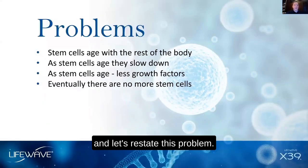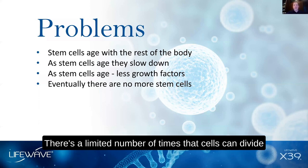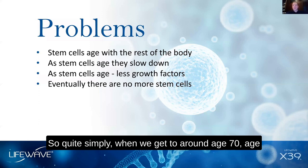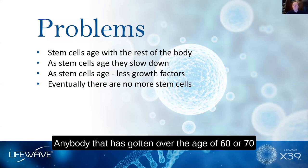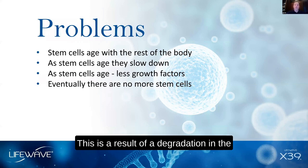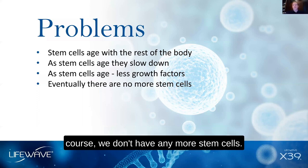And let's restate this problem. The problem is that as we age, the stem cells are aging with us. This, of course, has to do with the Hayflick limit. There's a limited number of times that cells can divide, and the stem cells are subject to the Hayflick limit along with the rest of the cells. So quite simply, when we get to around age 70, age 75, our cells stop dividing. And this is really bad news. Anybody that has gotten over the age of 60 or 70 knows that their ability and their capacity to heal and recover from an injury has slowed down dramatically. This is a result of a degradation in the quality of the stem cells, their ability to proliferate, their ability to release growth factors, and eventually, of course, we don't have any more stem cells.